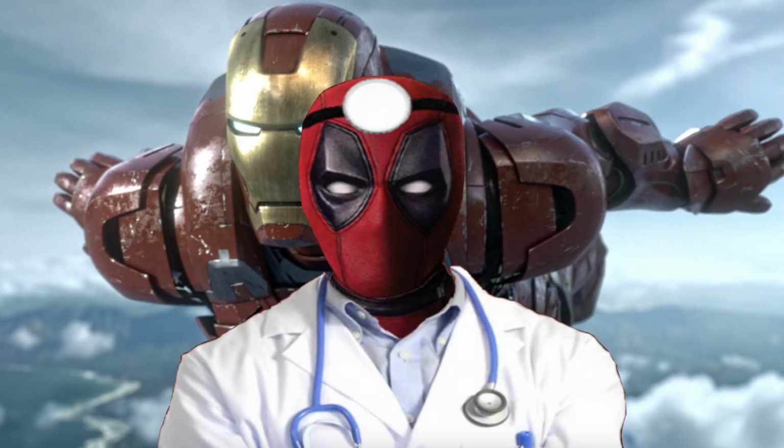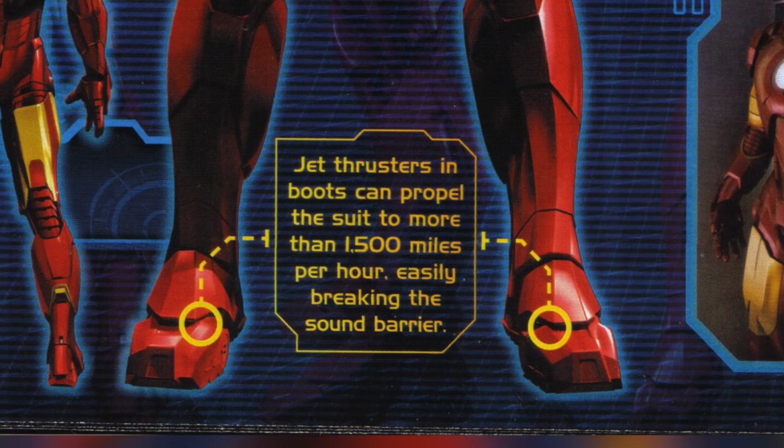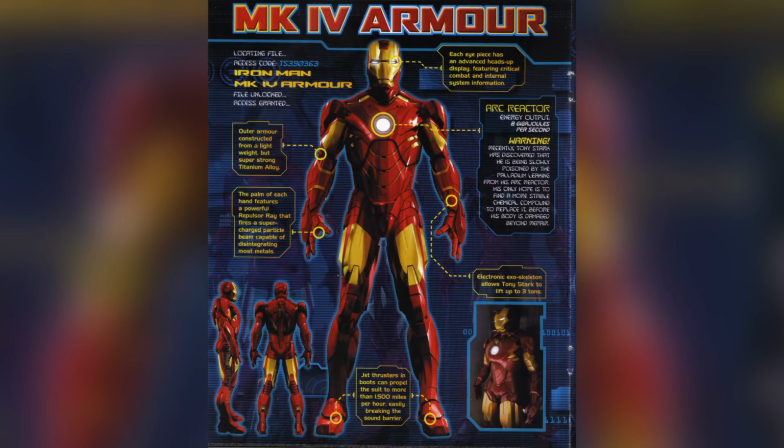Meanwhile, Marvel released promo art building up to the release of Iron Man 2, with one piece actually showing off the capabilities of the Mark IV suit, highlighting its strength, energy output, etc. This thing also made the claim that the suit could fly at speeds of over 1,500 miles per hour. So there you go, Iron Man's earliest armors were able to travel at supersonic speeds of over Mach 2, and Marvel kinda sorta helped confirm it leading up to the release of Iron Man 2.